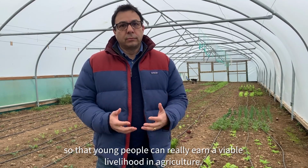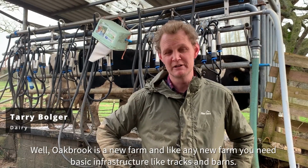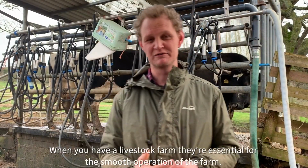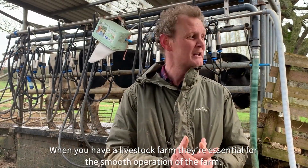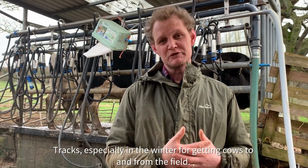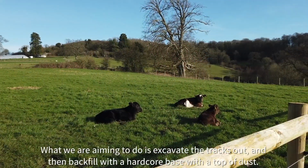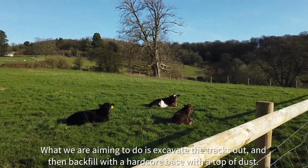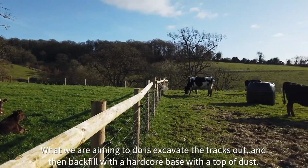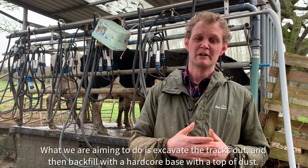Well, Oak Brook is a new farm, and like any new farm, you need basic infrastructure. So tracks and barns for when you have a livestock farm, they're essential for a smooth operation of the farm. Tracks, especially in the winter, for getting the cows to and from the field. So what we're aiming to do is excavate the tracks out and then backfill with a hardcore base and put a top of dust on top.